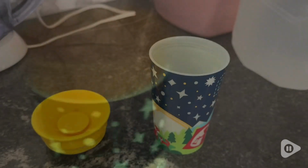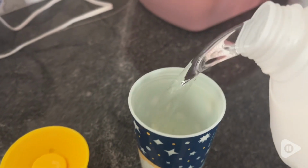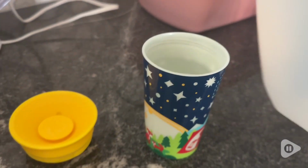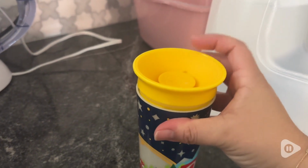This is the Munchkin Miracle 360-degree glow-in-the-dark sippy cup. It has a camping theme and it's so cute. When it glows in the dark, all the stars and constellations light up. It makes it easy to find for your little one at night if they keep it next to their bed.